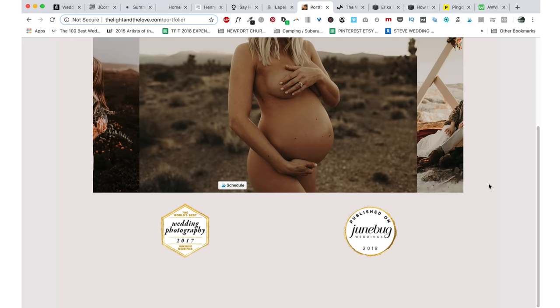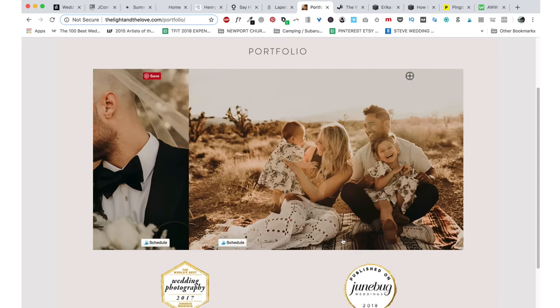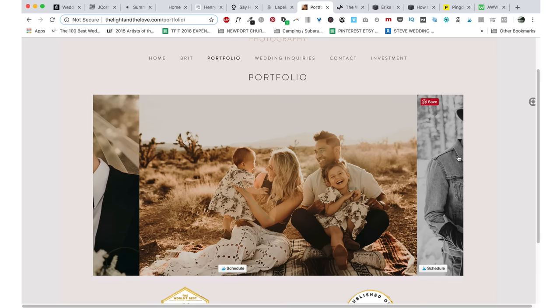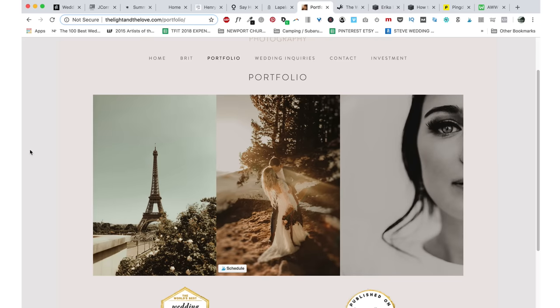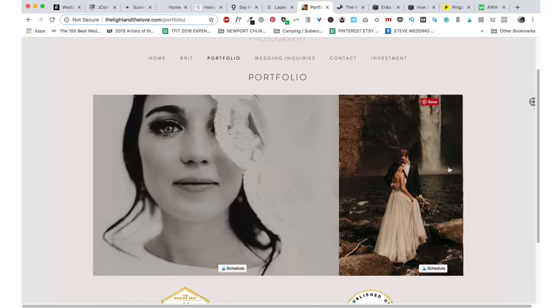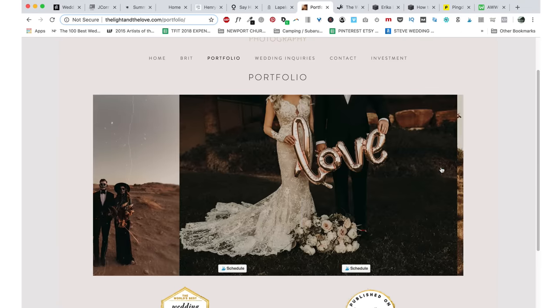She's also got her publications. Wow, that is something else. I did not want to see that. So one thing that I would personally change is if I were a photographer on this particular website, I would keep it to weddings or maternity or boudoir or whatever so that I don't actually have to see that if I'm not looking for it. That might throw me off. However, that's her personality, so maybe that's exactly what she wants.